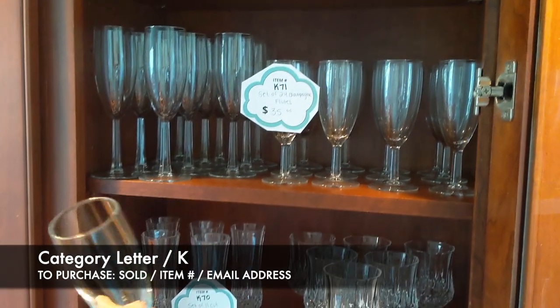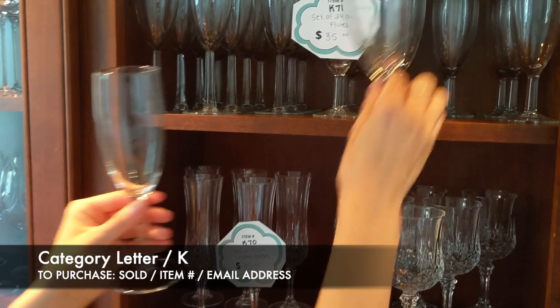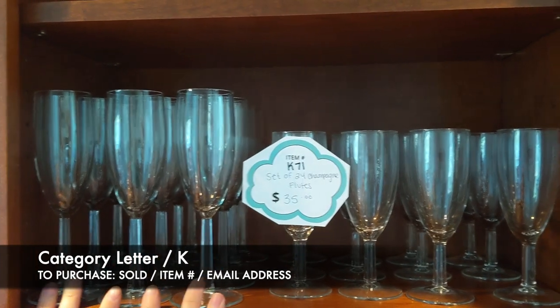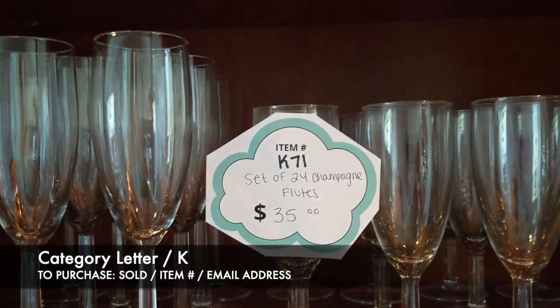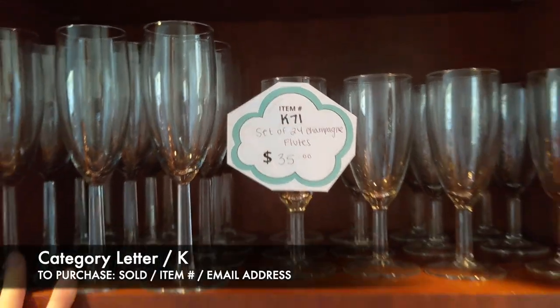Next, we have our set of 24 champagne flutes. These are unmarked, but they're a really nice set of two different sizes here. 12 larger champagne glasses, and then 12 shorter. So that's going to be 24 altogether, item K71, for the set of 24 champagne flutes for $35.